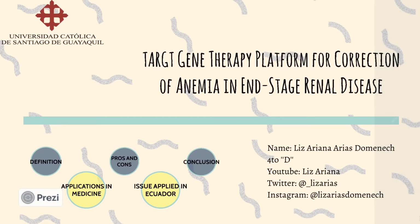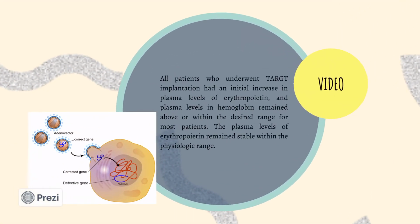And finally, the conclusion. All patients who underwent Targt implantation had an initial increase in plasma levels of erythropoietin, and plasma levels of hemoglobin remained above or within the desired range in most patients. The plasma levels of erythropoietin remained stable within the physiological range.